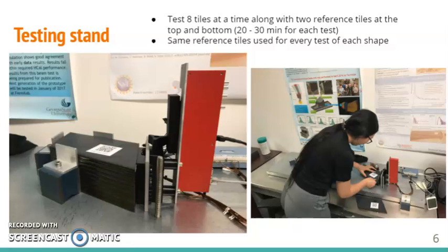So what does the testing stand look like? Here's the picture of it, and I'm putting the tiles inside this testing stand. We test 8 tiles at a time along with 2 reference tiles on top and bottom, like a sandwich. For the outer HCal, each test is 20 minutes. For the inner HCal, it's a little bit longer, which is 30 minutes. We use the same reference tiles for each shape and every test so that we can have consistent data.